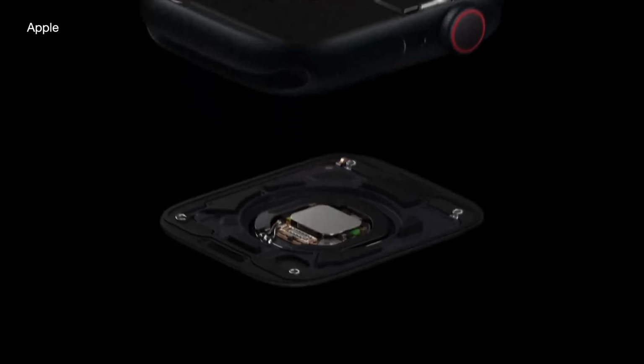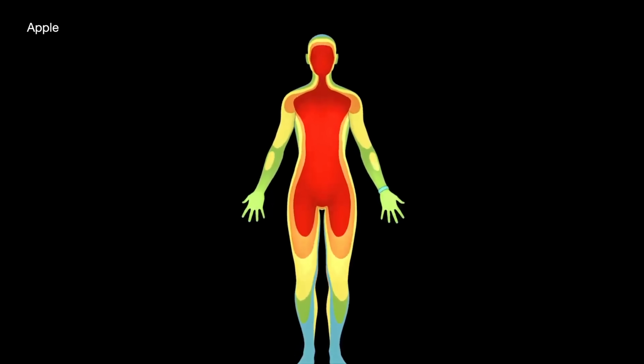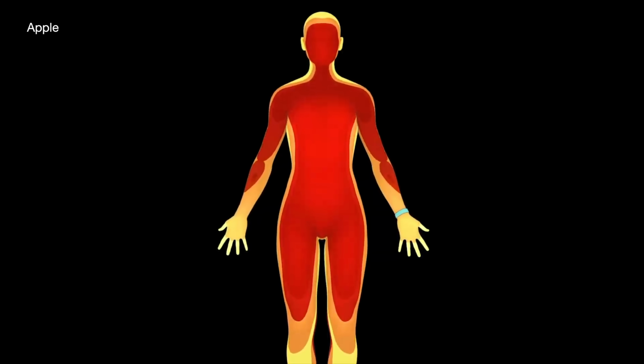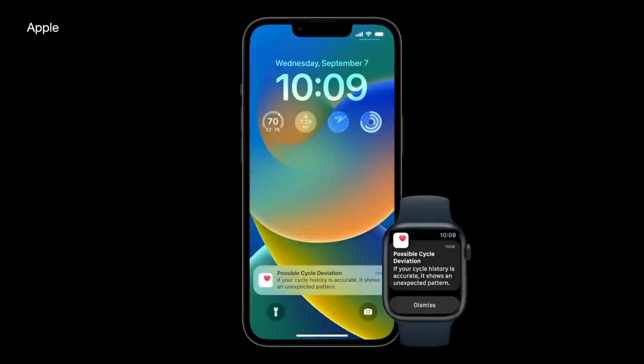Now, this new temperature sensor would work with the cycle tracking app to improve accuracy, and Apple says a nighttime wrist temperature would be a great way to get an accurate reading, and it would better detect ovulation. It actually detects changes as small as 0.1 degrees Celsius, and it even does a reading every 5 seconds. The Series 8 can also notify for potential cycle deviations.